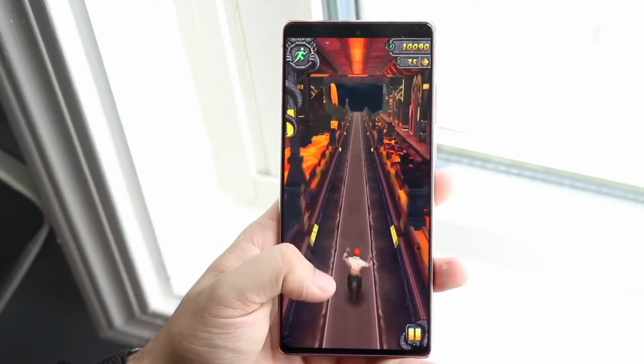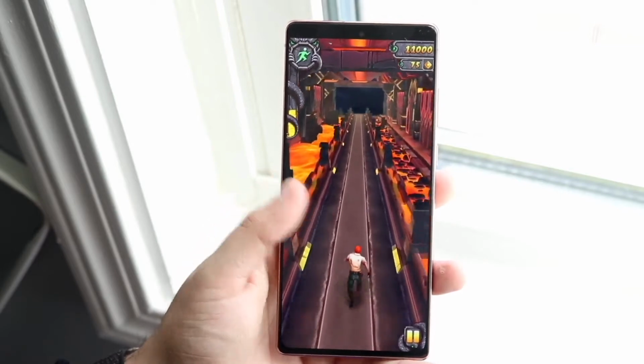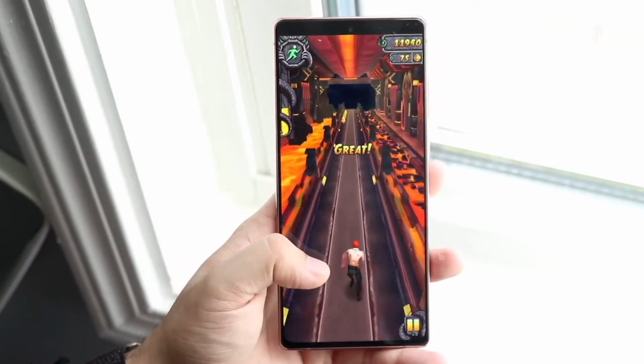Now this phone only had one model on it. It was the 8 gig of RAM option, so it didn't have some 12 gig of RAM option or anything like that, only one model, and that was kind of a disadvantage for this specific phone.